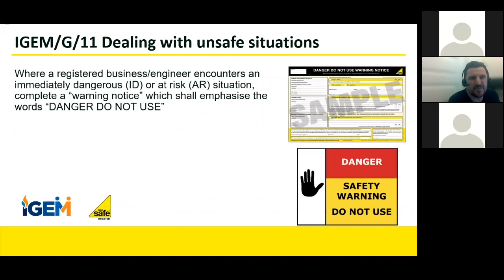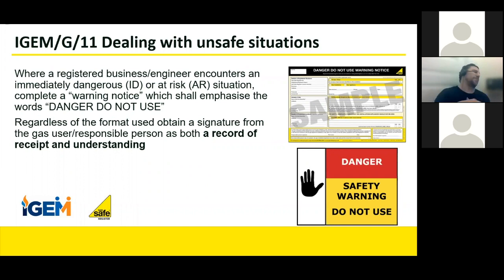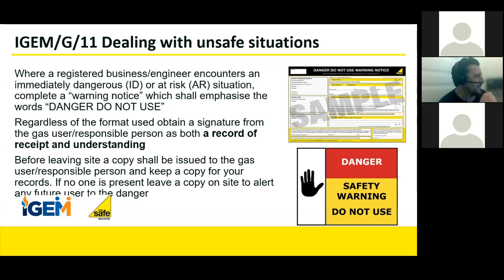Where you encounter an immediately dangerous or at-risk situation, regardless, you need to complete a warning notice, which will emphasise the words danger do not use. Regardless of the format used, obtain a signature from the gas user or responsible person as both a record of receipt and understanding. Before leaving site, a copy shall be issued to the gas user or responsible person, and keep a copy for your records. If no one is present, leave a copy on site to alert any future users.